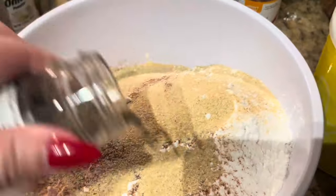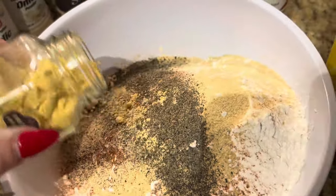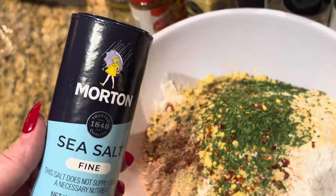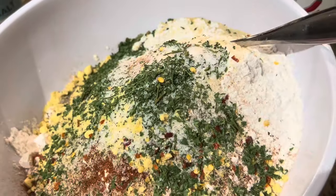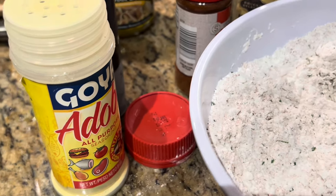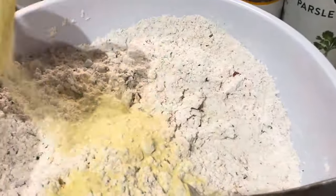Ground black pepper, a little bit of ground mustard. This is also gonna be used in the mac and cheese. Parsley flakes, a little bit of crushed red pepper, why not? Sea salt, just mix it around. I had some Accent, I would use Accent, but I'm just gonna use this adobo, just a little bit of it. I have a little bit in my hand, because this is salt content.